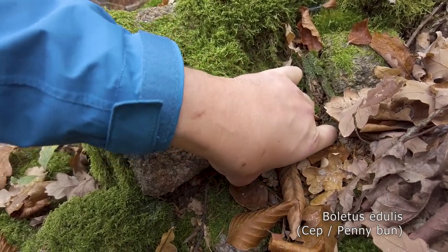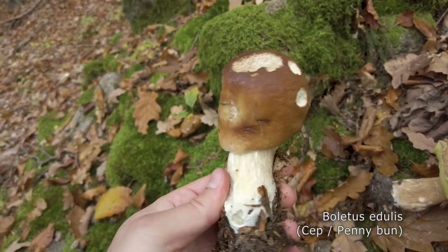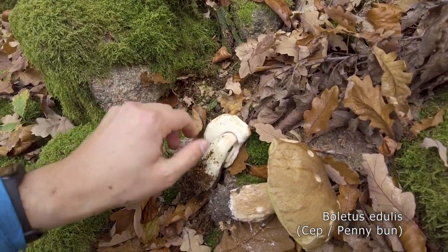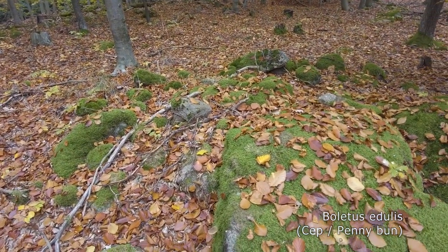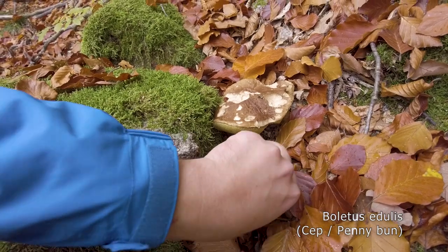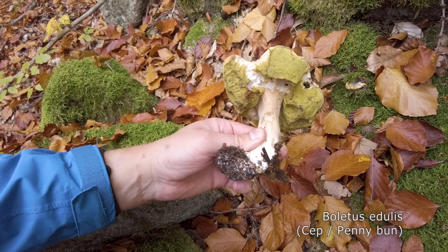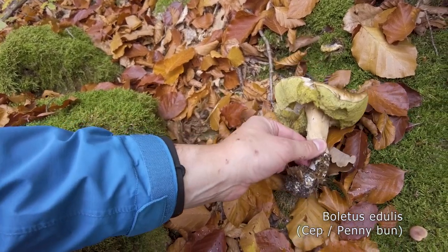It's growing from under the stone, so it wasn't easy to take it out, but here it is. Looks quite fresh, which is really nice. Two ceps from here. Seems like ceps like to grow under rocks in this forest, at least at this period of the year, which means autumn. It's quite heavily damaged, not sure if I will take it, but it's great to find some of them.